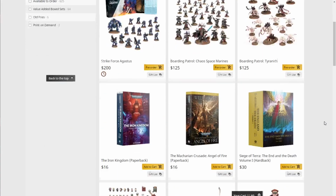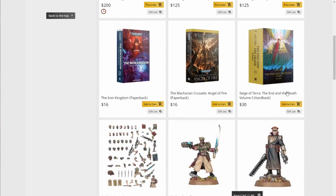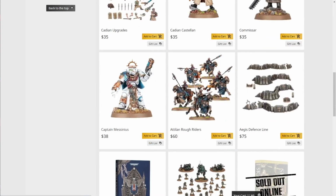And then if we just scroll down here, we see the leftovers from last week's pre-orders. A few of the books here, Siege of Terra, all that good stuff. And then the last of the Guard releases as well. I was a little bummed out by the prices on the individual Guard models, and then also the new terrain prices pumping up to $75. I guess we should have seen it coming. We've seen it already with Sigmar and a couple of the 40k sets. So lots of cool stuff here.